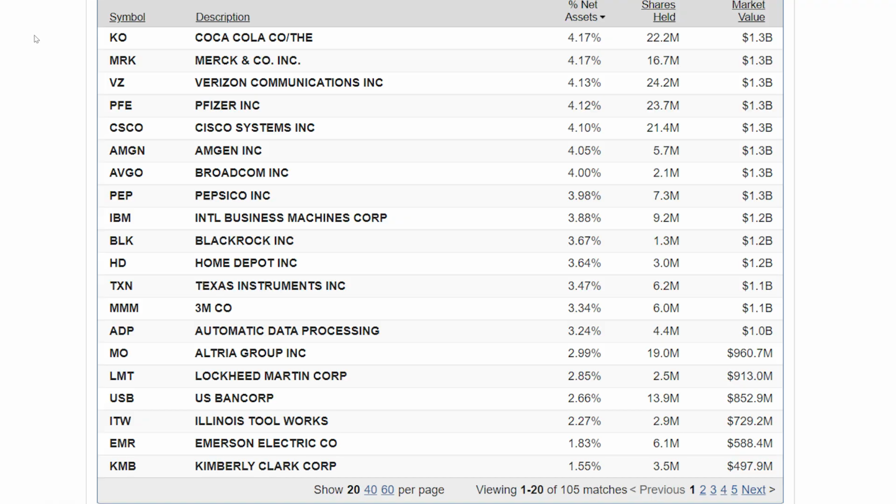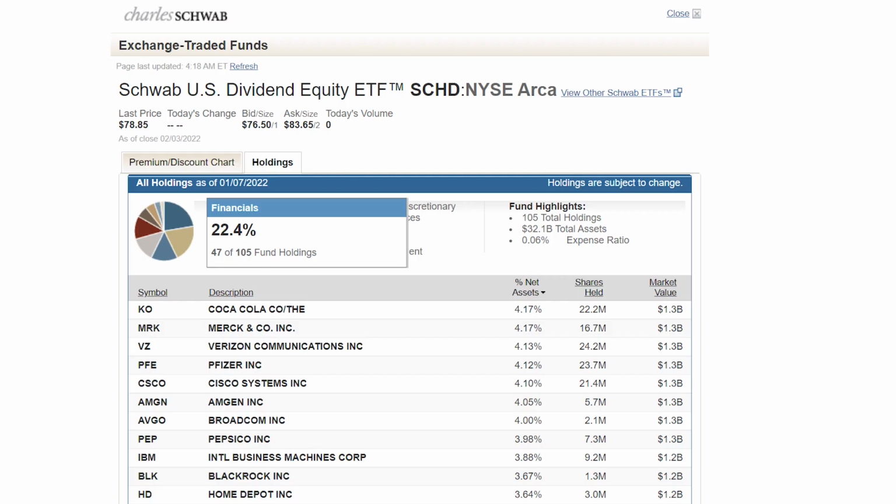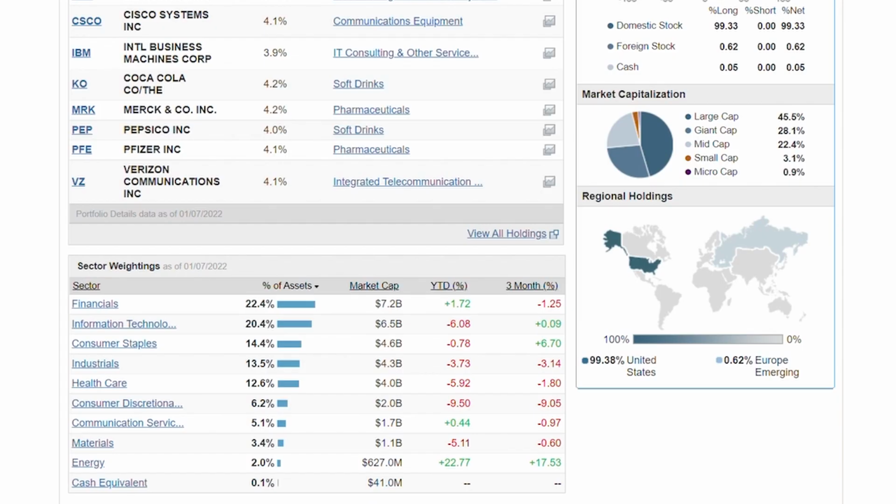And if you take a look here, these are their top 20 holdings, and they're pretty much diversified through the entire market. They have 22.4% in financials, 20.4% in tech. They have 14.4% in consumer staples, 13.5% industrials, 12.6% healthcare, 6.2% consumer discretionary, 5.1% communications, and 3.4% materials. And we have another sliver here of energy for 2%. Every time you buy a share of this ETF, your money is diversified across all these different sectors.